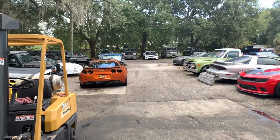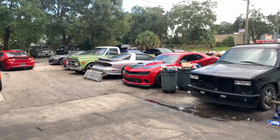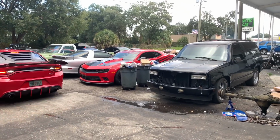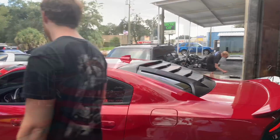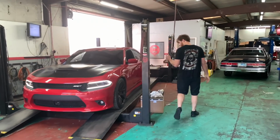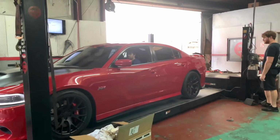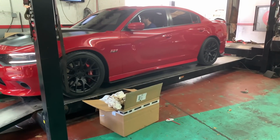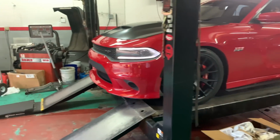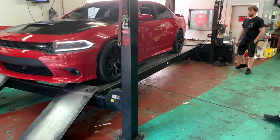Pulling it in right now. Look, the car coming. Guys, so they putting it up there right now. Guess they gotta strap it down. We're gonna see how much power it's making to the wheels, so we're gonna get into it.